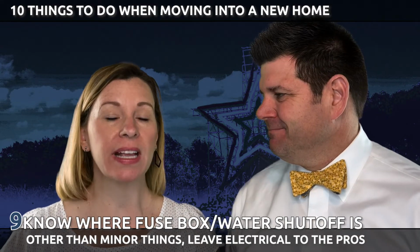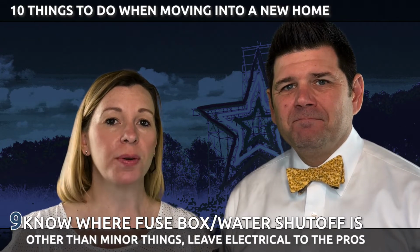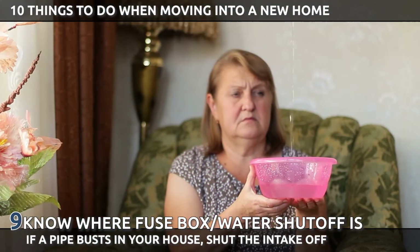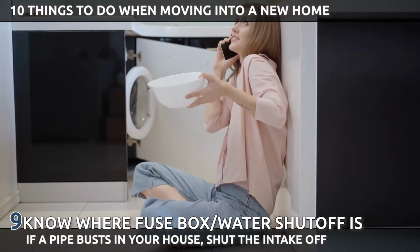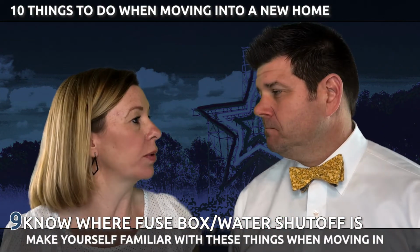Absolutely. And that's a good point. It could happen anytime. So you need to know where that electrical panel is and the water shutoff. Could you imagine if the water was busting out somewhere from something and you didn't even know how to shut it off? So general rule of thumb, that's usually around the perimeter of your home, but that's not always the case. So this information would be found where?